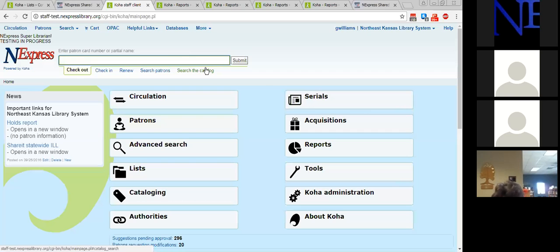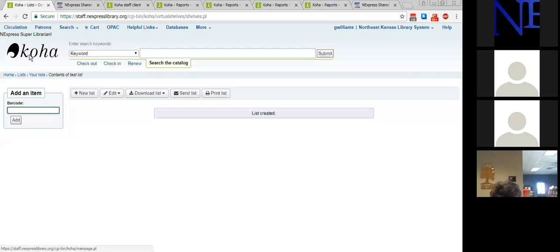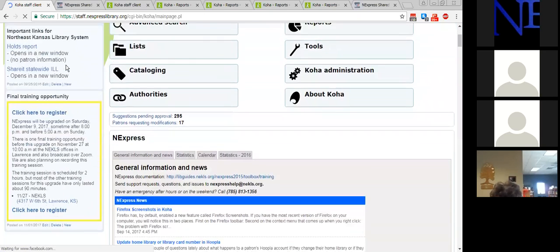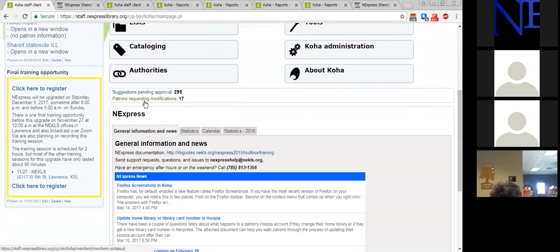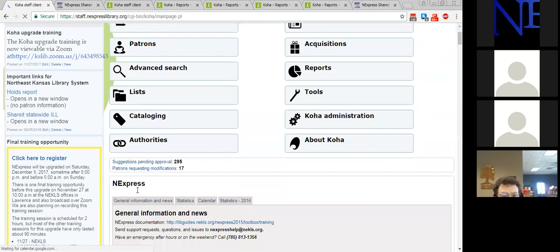This is another change that's already in the catalog that I wanted to show to everybody. Right now, I can show you this in the production server. There is this tag down here. One of the updates in the last version of Koha was that patrons have the ability to suggest changes to their account. They can say, I've changed my address. And it doesn't actually change their address. It sends everything to this link here, where there's this link on the homepage that says these are the patrons who are requesting modifications to their account.